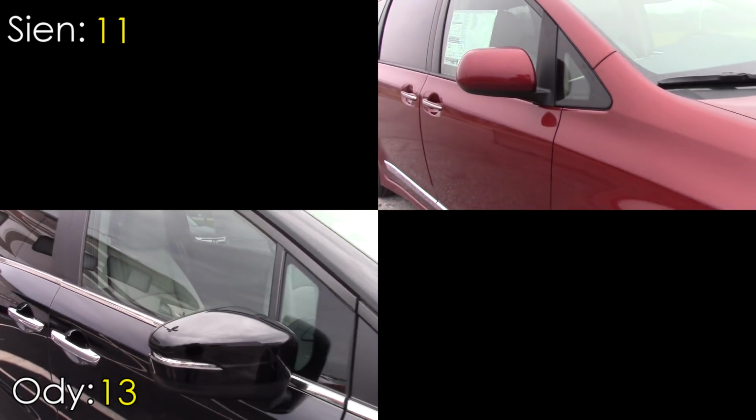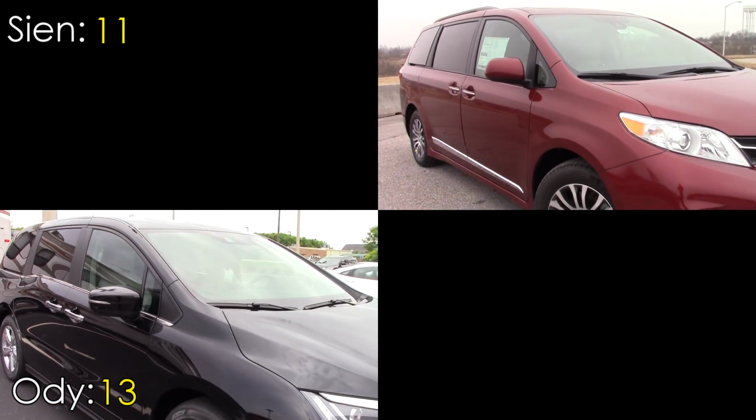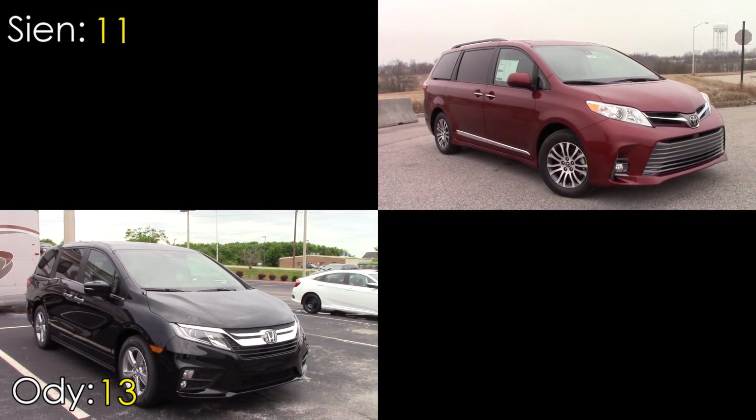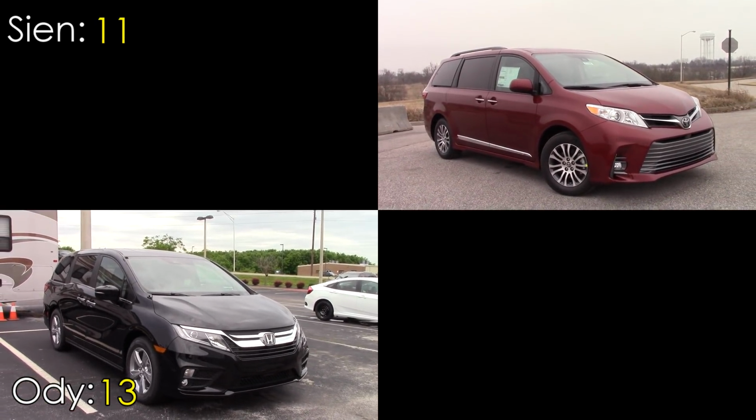Well, with that, we conclude this in-depth comparison video. As you can see, these two are very similar in most regards, so I honestly think these two would be very satisfactory vehicles for you and your family.